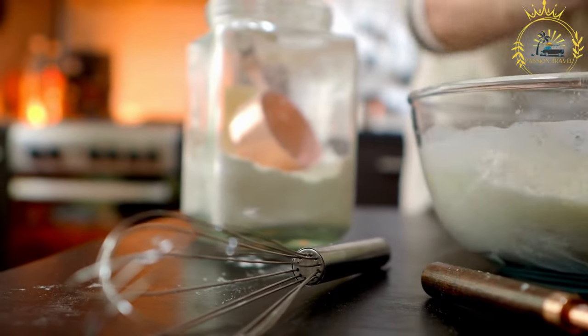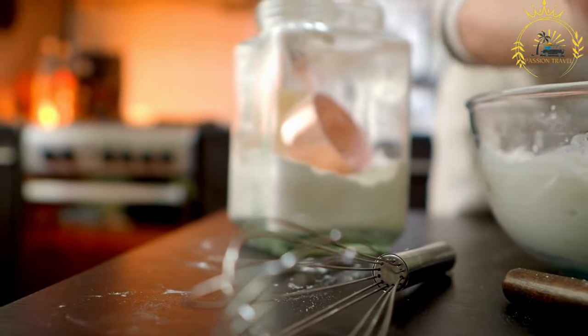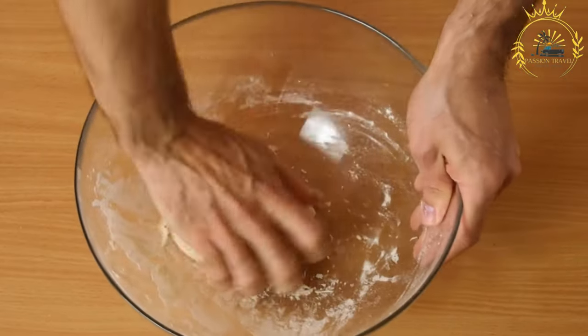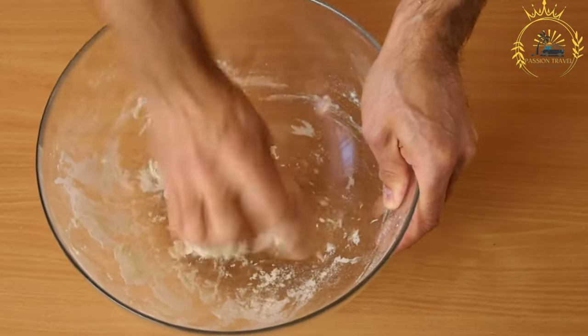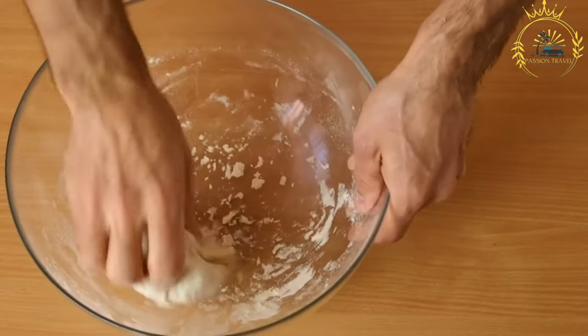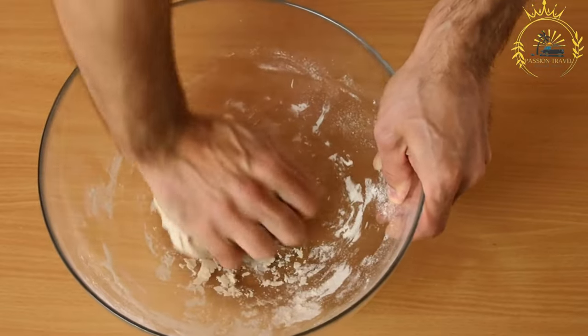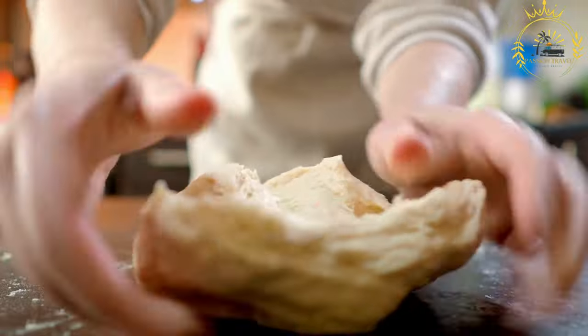Ingredients and preparation. The ingredients for puff puff are simple and readily available. Flour. All-purpose flour is the base ingredient. Sugar. Sugar is used to sweeten the dough. Yeast. Yeast helps the dough rise and develop its airy texture. Water. Water is used to create the dough. Optional ingredients. Some variations may include a pinch of nutmeg, vanilla extract, or grated coconut for added flavor.